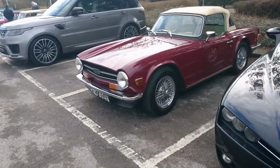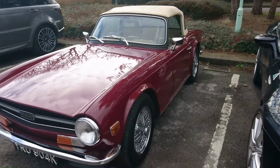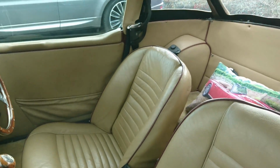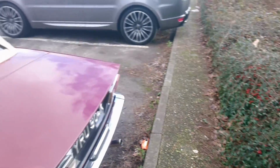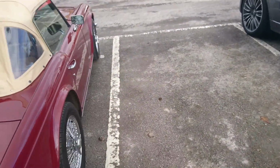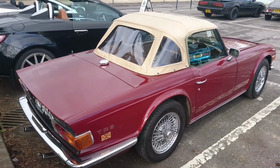Triumph TR6. I'm surprised there actually aren't more of these here today. This one looks rather resplendent with a beige leather interior. I imagine that will still have the Lucas mechanical fuel injection in it. 70 to 71 on a K. That's a very nice colour, isn't it?